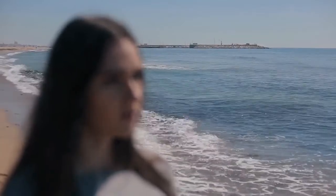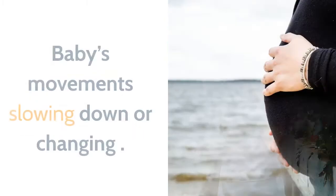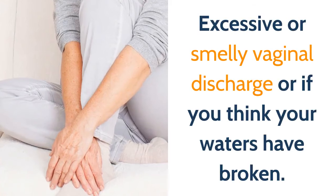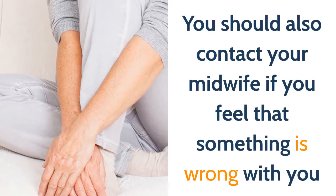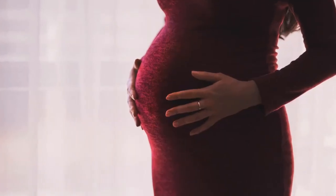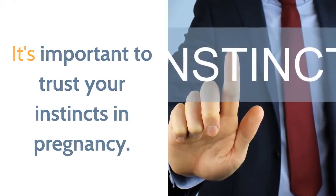Blurred vision, spots in front of your eyes. Itching, especially on hands or feet. Baby's movements slowing down or changing. Excessive or smelly vaginal discharge, or if you think your waters have broken. You should also contact your midwife if you feel that something is wrong with you or the fetus, even if you don't know exactly what it is. It is important to trust your instincts in pregnancy.